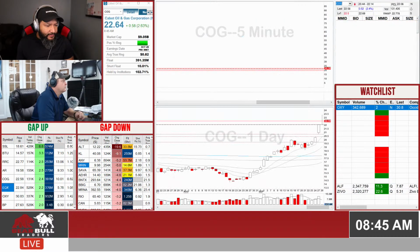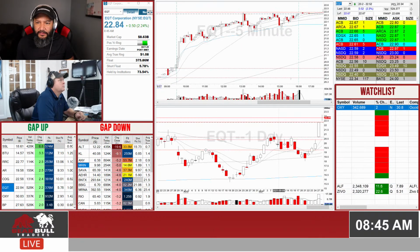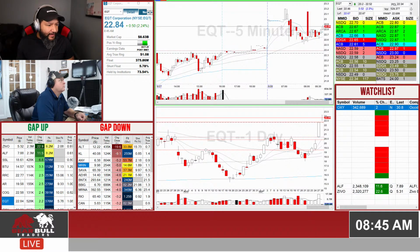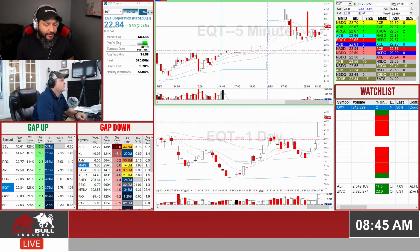Looking at volume, EQT does have more volume. Let's see how that looks this morning. But yeah, it's just horrible pre-market action. So that's all I have as far as our gapping up list, right? I don't see anything else great in there. You guys call something out if you see something good, but OXY is the only one I'm keeping off that whole bunch. Let's see what's gapping down today.